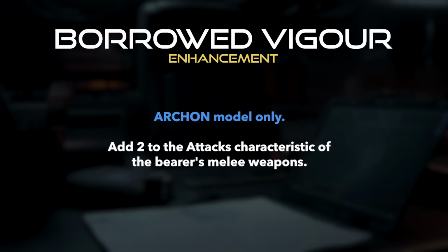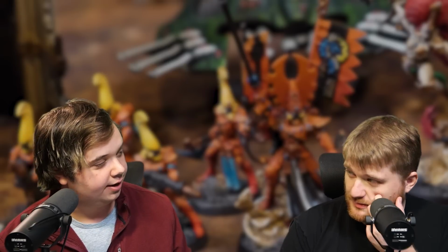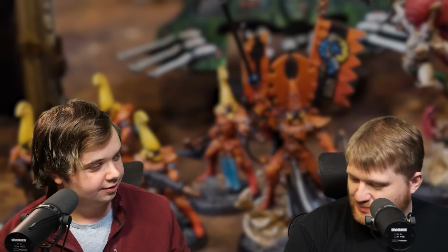Borrowed Vigor, Archon model only. Add 2 to the Attacks characteristics of the bearer's melee weapons. It's a good enhancement. Unfortunately, it's not an Archon, and the Drakari units do not get access to rerolling hits or wounds or +1 to wound. So what you're telling me is he really needs the +2 attacks.